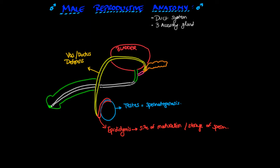So the sperm here that is passing through the vas deferens actually constitutes 10% of what is released during the male sexual response. And so we need to find the other 90%, and the other 90% of these secretions are going to be products from the male accessory glands. So the first accessory gland that we're going to encounter on this route is the seminal vesicles.